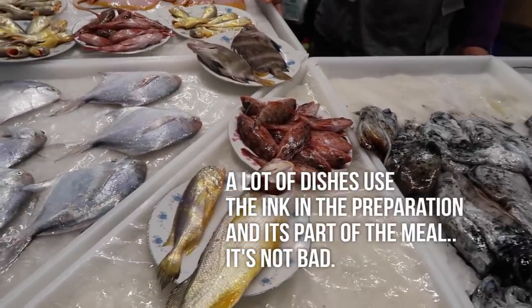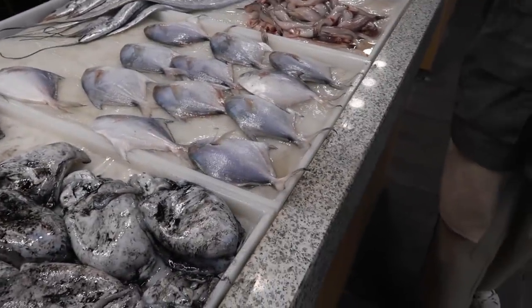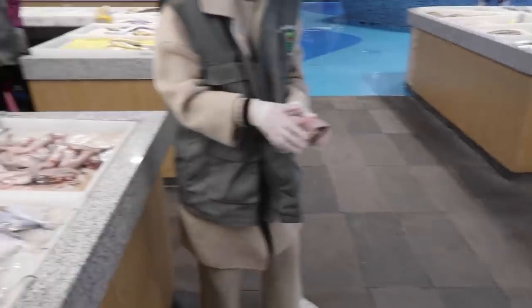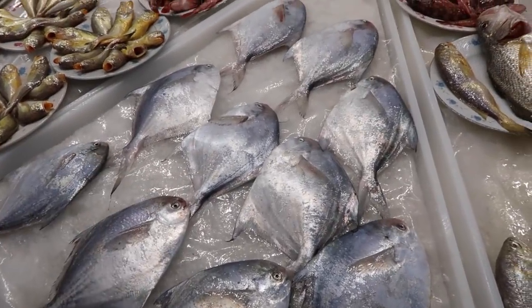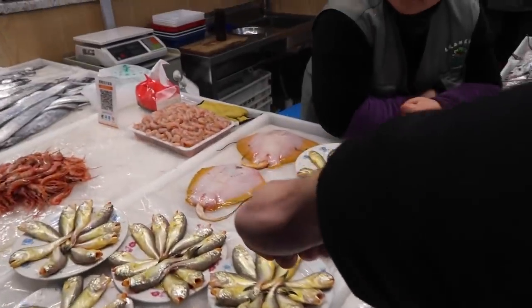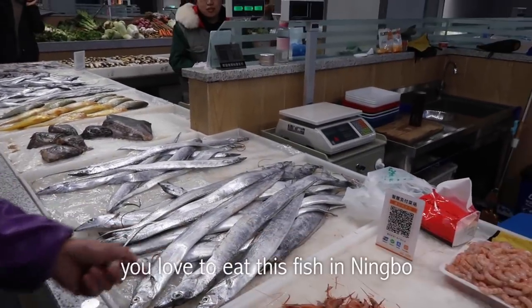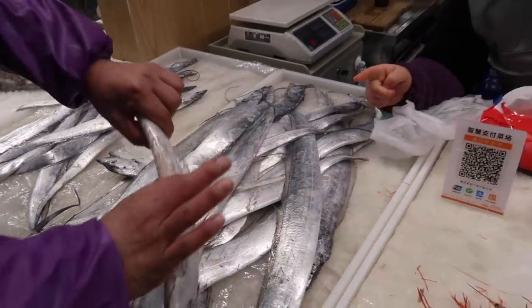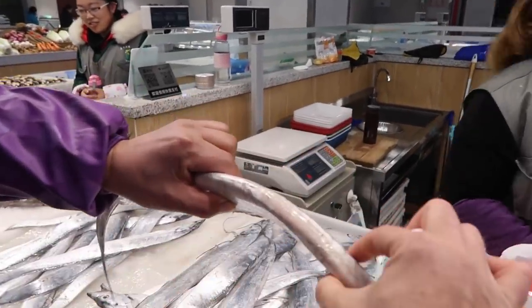Hi. He said he come out of the sand. Oh, no problem. And then you have rays. So Ningbo, you have fish. Do you have fish? No. I haven't seen it. We just cut it. This thick. Very thick.